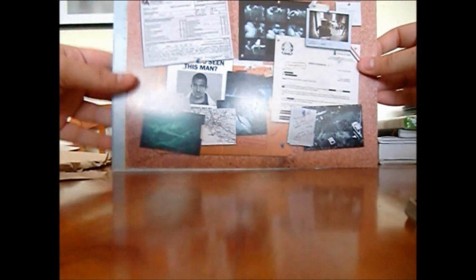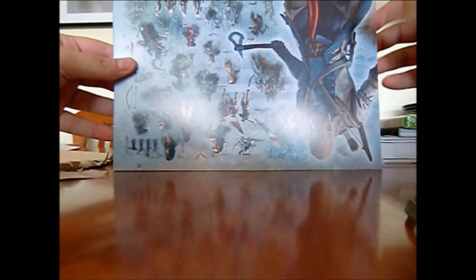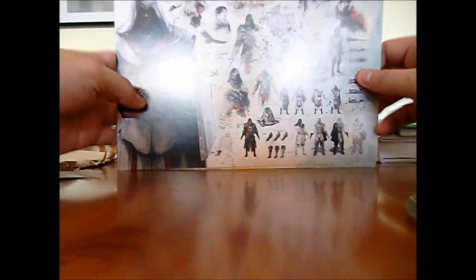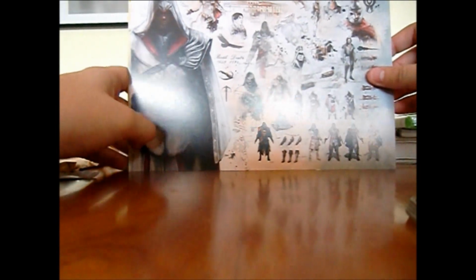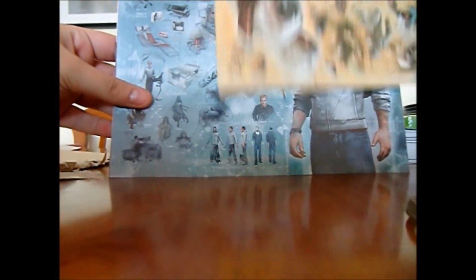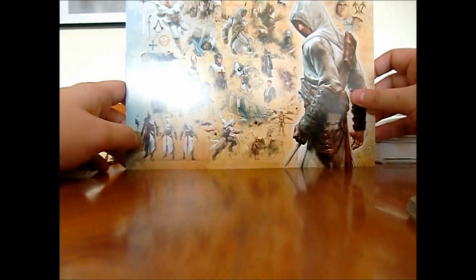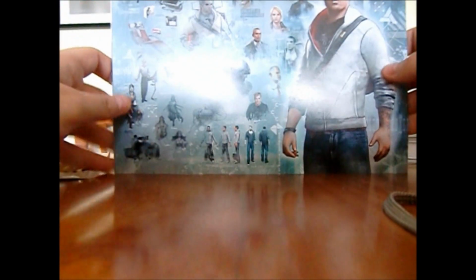These are some sort of posters, this one is upside down, that have a lot to do with the games. This is for Assassin's Creed 3. This, I assume, is from Brotherhood and Assassin's Creed 2. And this is for Altair. Pretty cool, actually. These drawings are pretty cool. These models for the game. This is probably just artwork that they did. Pretty cool.